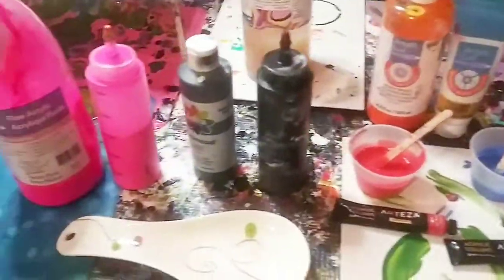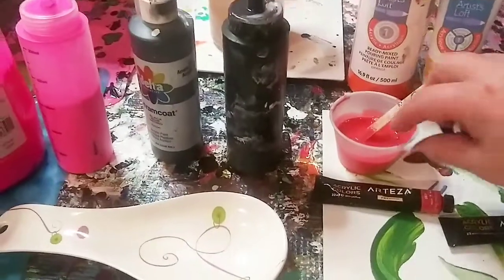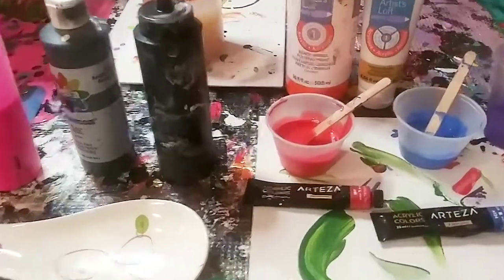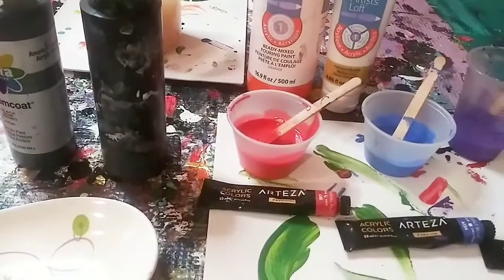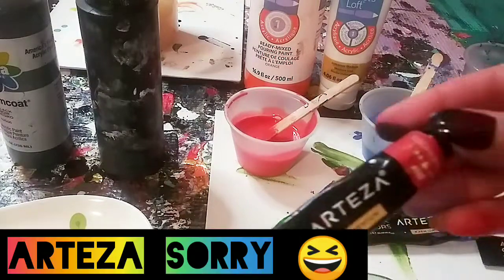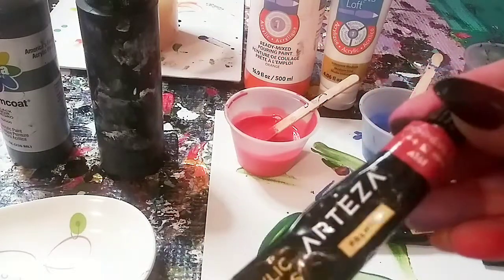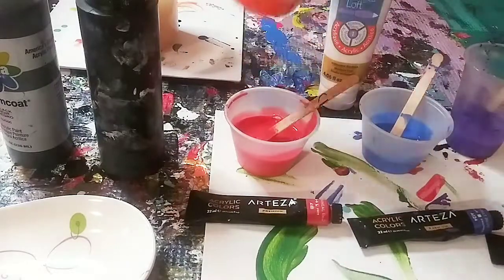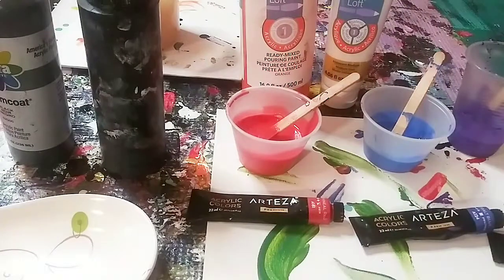Next, to get this really cool red color, I have a few things in there. Even though it's not a shimmery color like in the palette, I just wanted to add a little shimmer to it. So in here we have Artist Loft, and don't come for me, Cochineal Red. I can't pronounce it, and I'm sick. So I'm going to link that and spell it out below, by Arteza. I also mixed Artist Loft Orange in there to give it that reddish orangey color.